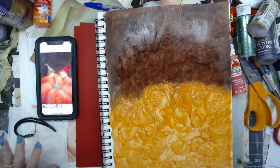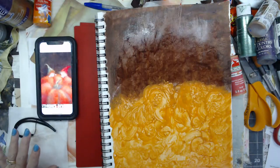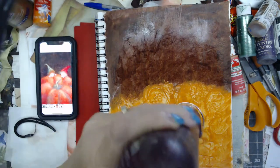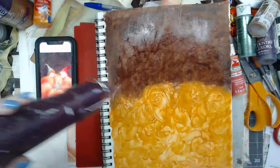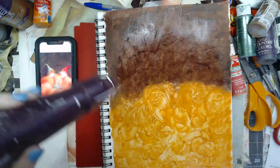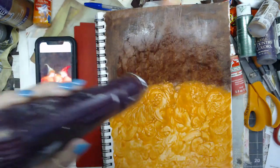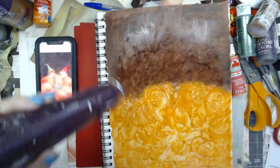And I'm going to let it dry. I'm going to let that dry. And we'll get the heat gun out. Let's see. You like the brown. Angie, come back. I'm painting, Angie. I'm painting.